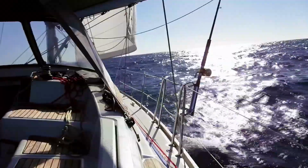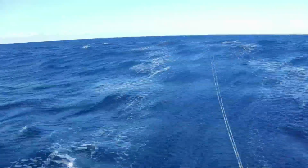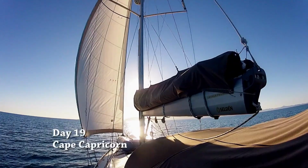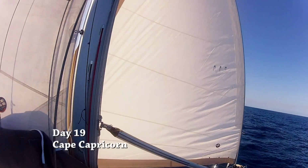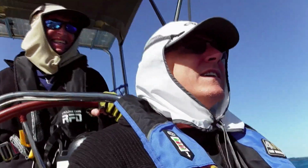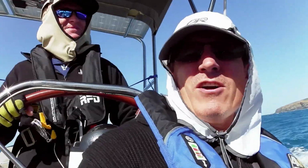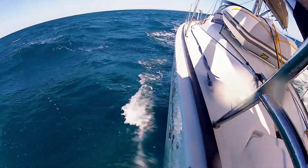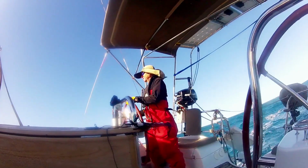By sunset, we've passed Cape Capricorn, which means we're officially in the tropics. We had a couple little dilemmas today. My fishing line got caught in the wind vane. I turned the electric panel off by accident, which cut the autopilot and spun us around. All rookie moves, which Wayne finds highly amusing.